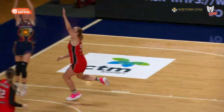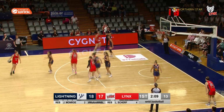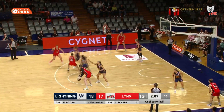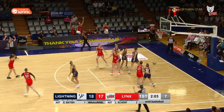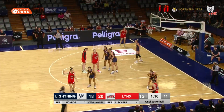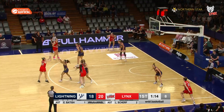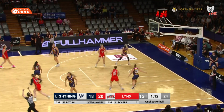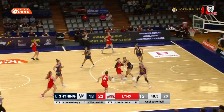Defender was not with her. The talk wasn't great on the defensive transition to put it to the deck and get to the basket. And Troycard assessing. Whitcomb wide open for 3. Makes them pay. 11 seconds to work with. Whitcomb. She'll pull up for 3. Feeling it, Sammy Whitcomb.